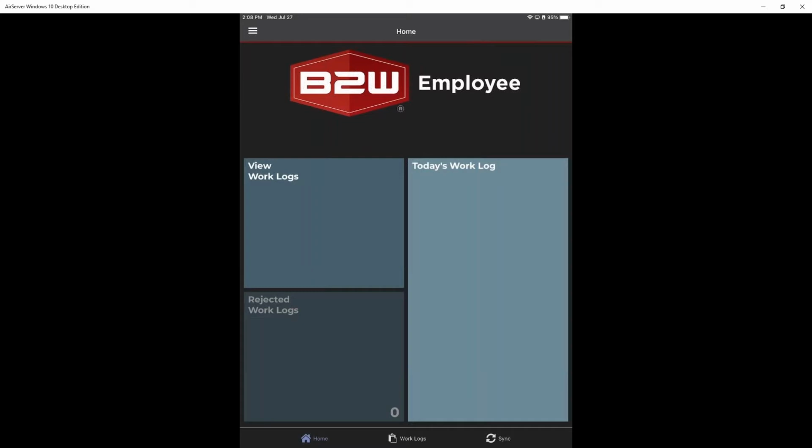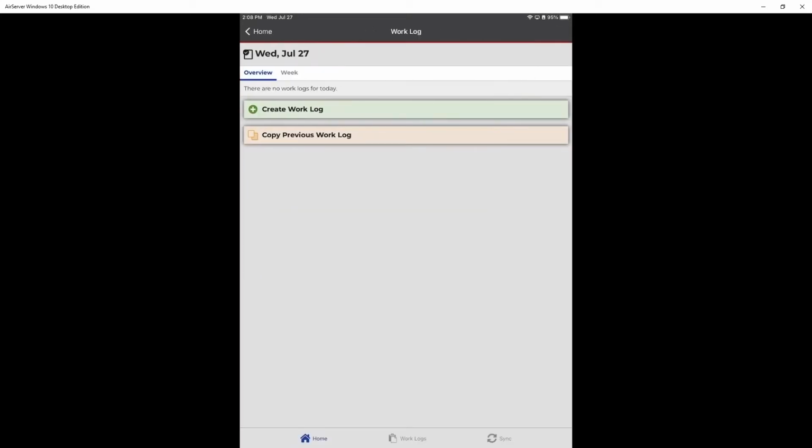Now, in terms of filling out today's work log for this individual employee, I would just select that option here from my screen. We can either create a new work log from scratch, which is the top option, or if we're working on the same job, maybe regularly as an independent employee, and want to copy that same information in, potentially the same production accounts and the same equipment we're using, the copy functionality is available here for us as well.